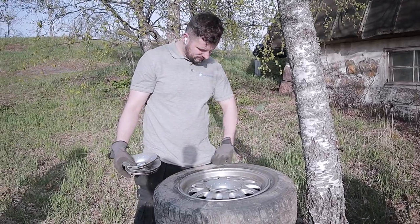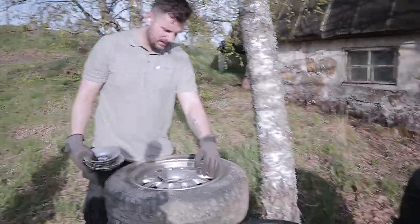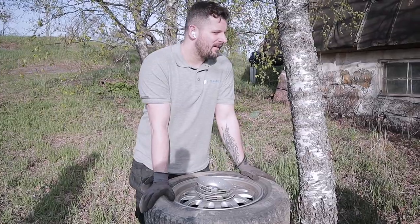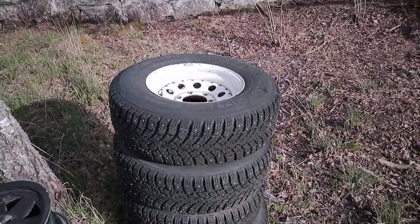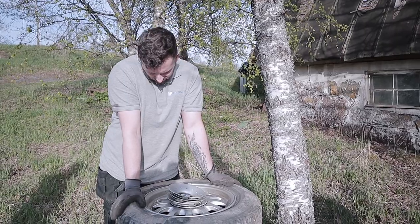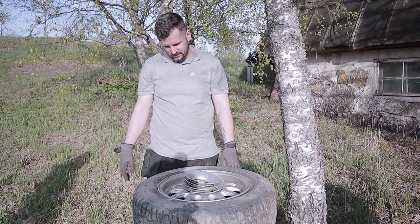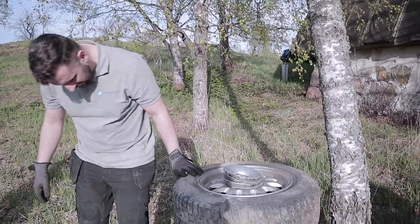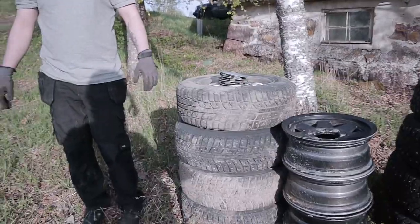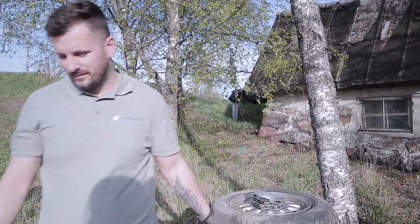Is it 15? Probably. I don't see the markings here on the tire. Yes, 15. What are you thinking? Does it fit my E38? Can you show? Maybe I do E38 off-road. No, original E39, but no. Hey, but good rubber. I wish there were just summer tires then. There is still meat on the bone. Yeah. A good tire. Definitely somebody will buy it. But not me.